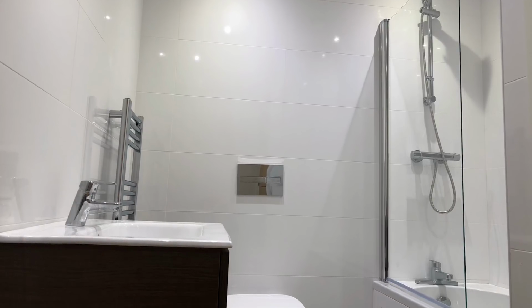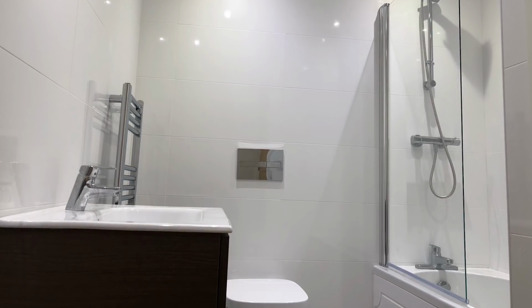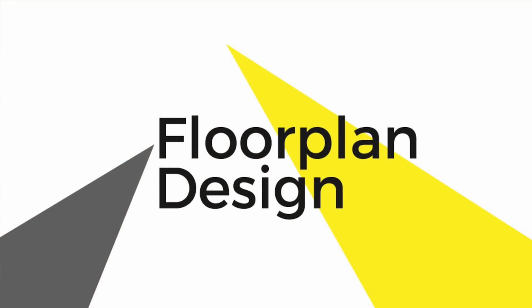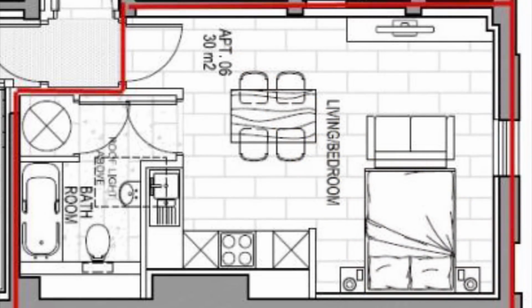So after taking accurate measurements for myself within the space, it was time to create a floor plan. Whilst viewing the property, I was given a sales brochure that had this example floor plan included. I didn't really like this layout, as it meant the bed would have to be the core focus of the space, and after taking measurements of the space for myself, I realised that this layout would mean the bed would actually encroach on the window just a bit too much.